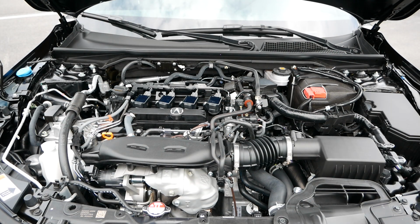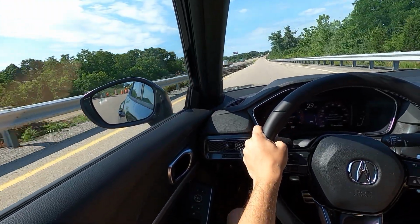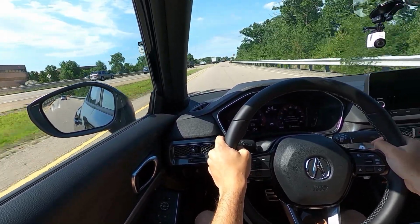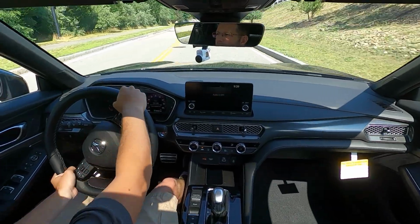Under the hood, all Integras will be powered by a 1.5-liter turbocharged 4-cylinder engine, producing 200 horsepower and 192 pound-feet of torque, and you'll have the choice of going with a CVT or a 6-speed manual. Performance has always been a staple and selling point for the Integra, but even in the 90s, they were considered underpowered, and for 2023, not much has changed in that regard, as it will be competitive with an Audi A3 or BMW 228i Gran Coupe.